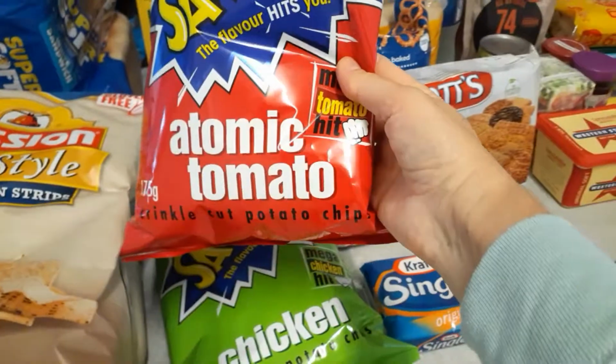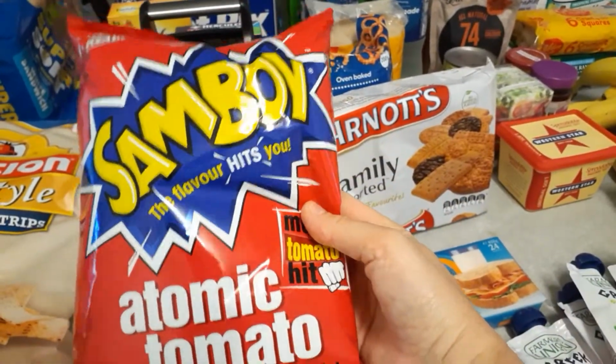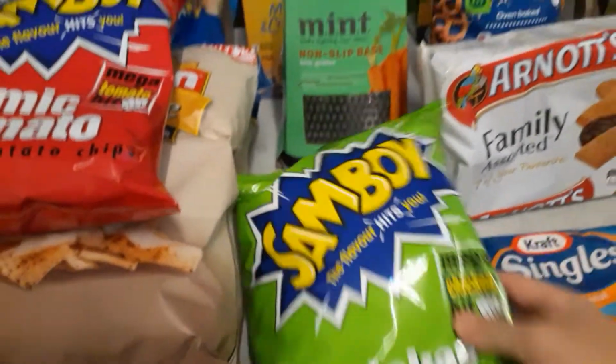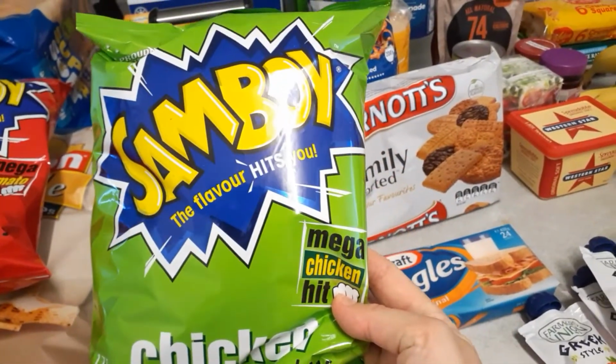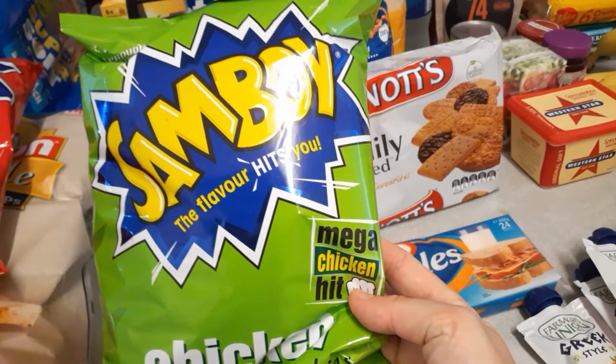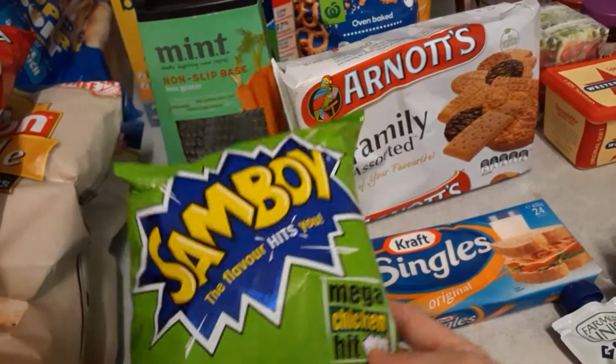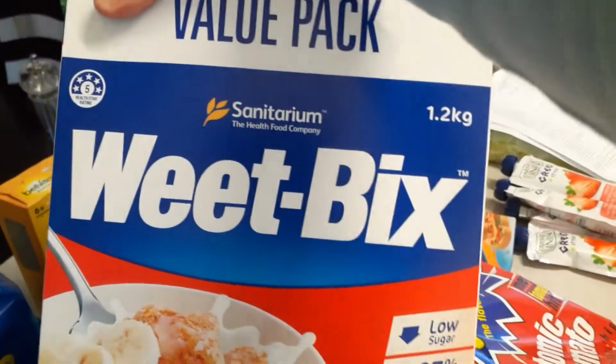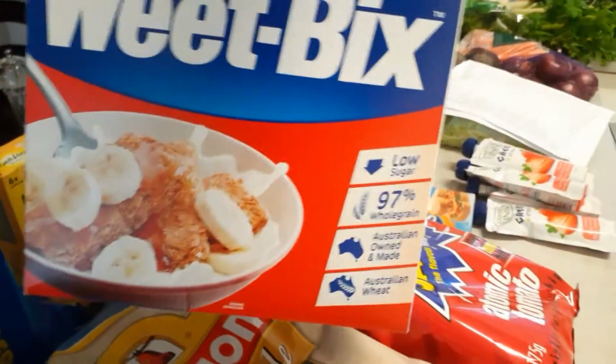I got some atomic tomato Samboy. I think Samboy chips are really nice. Got them for the kids. And I got some chicken ones as well, but they were on special this week for about $1.75 as well. A big packet of Wheat Bix as well, so that's a 1.2 kilo packet.